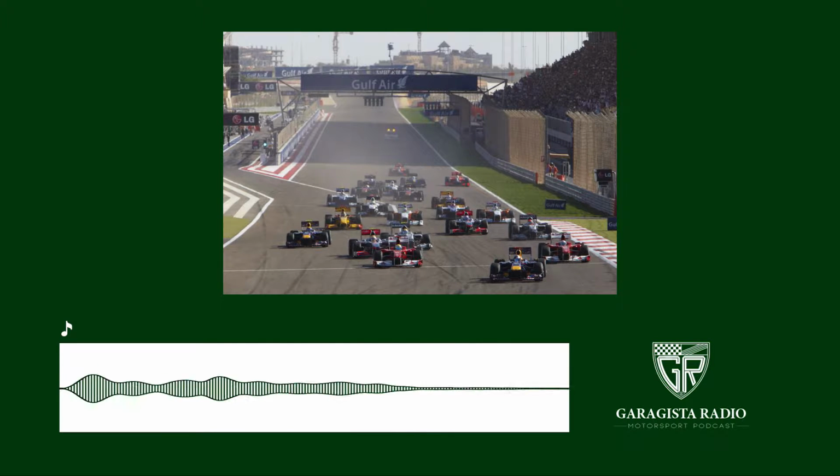The big talking point, of course, is the fuel and the weight of the car. It will have a huge significance. So you're talking about the changes to fuel, which is essentially no refueling.